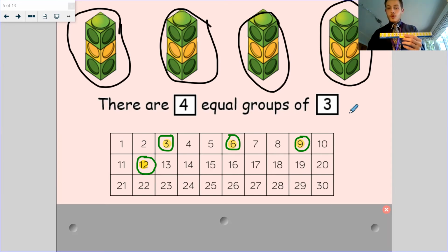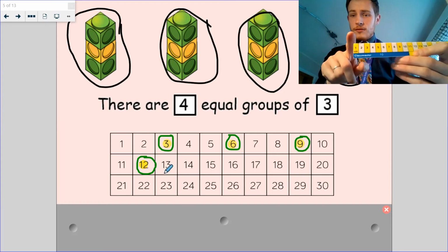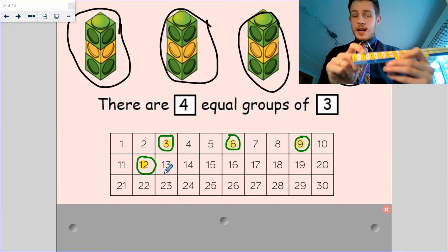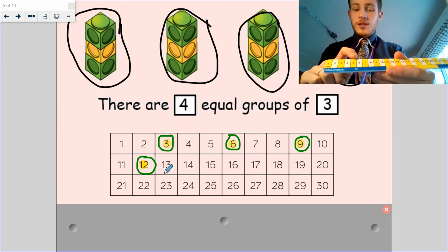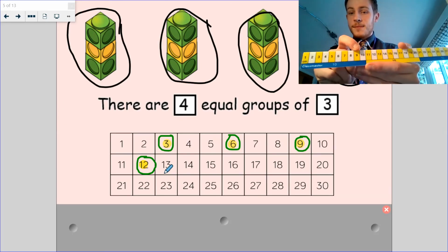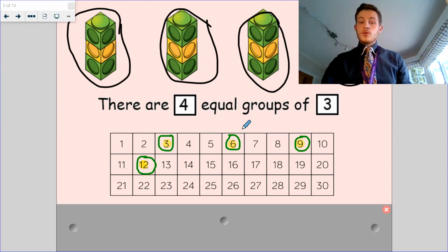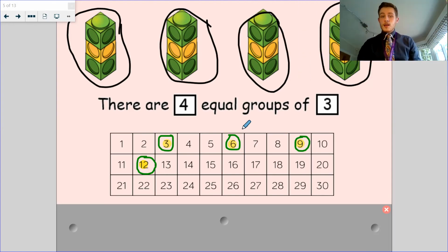Just like my trusty ruler, making myself a little bit bigger so you can see my ruler. Starting as if you're on 0, you've got 1, 2, 3. You start at 3. Then you're going to go 1, 2, 3, 6. 1, 2, 3, 9. 1, 2, 3. My answer is 12. And I always do 3 jumps depending on how many groups I've got.